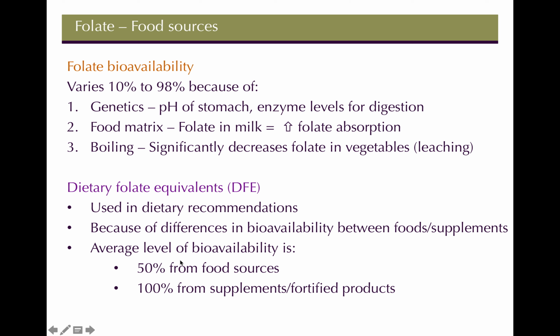There's also something called dietary folate equivalents, and these are used in the DRIs. I have another slide down the line when we get to the DRIs, but very basically, what they've noticed is that someone's ability to absorb folate differs between foods and supplements. When you get it from a supplement, you absorb 100% of it, depending on your body and how much it can absorb. But from food sources, for some reason, the body doesn't have access to all of it, and it will only absorb 50% of folate from food sources. So that's one thing to keep in mind, and I'll go into a bit more detail in the DRI slides on how they accommodate for that.